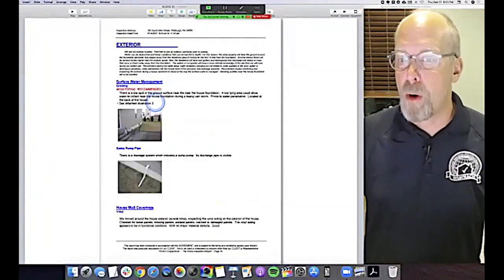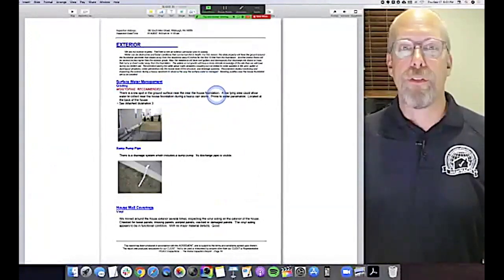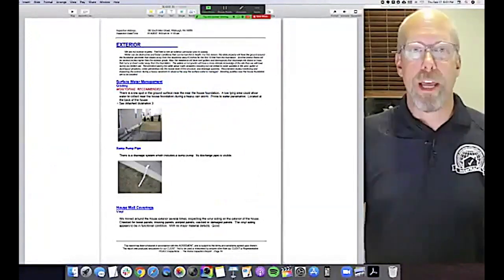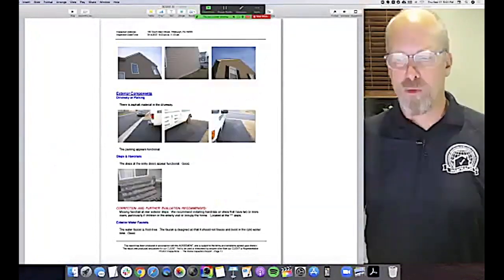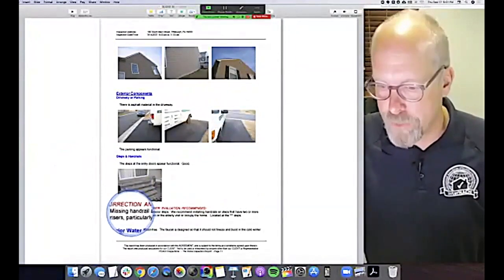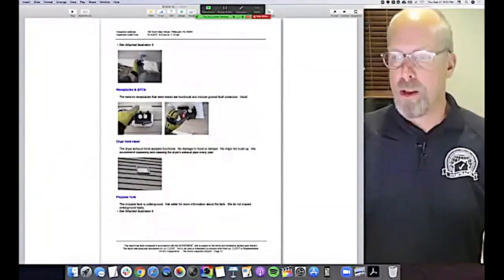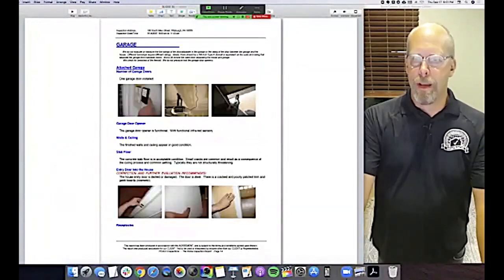Everything else, here's some monitoring, right? There's a low spot in the ground near the surface of the foundation. It could cause water problems. It's a monitoring. It wasn't wet, or if there was a puddle, correction and further evaluation, missing handrail. So there's a lot of pictures, and the only call to action items are in red.